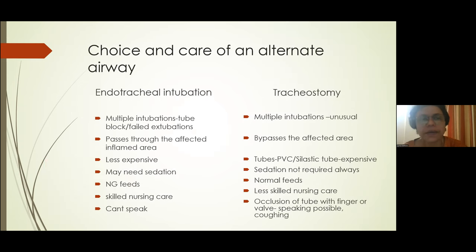Now, coming to the choice of the alternative airway, whether it's an endotracheal tube or a tracheostomy, it will depend upon whether we are in a situation where we have an ICU setting. If we have an ICU setting, the patient can undergo intubation with an endotracheal tube. However, there may be occasions where they may require multiple intubations because of tube block, or in the event of a failed extubation. This is not seen if tracheostomy is used. And in these acute laryngeal problems, the endotracheal tube traverses through an inflamed area, while a tracheostomy will bypass it.